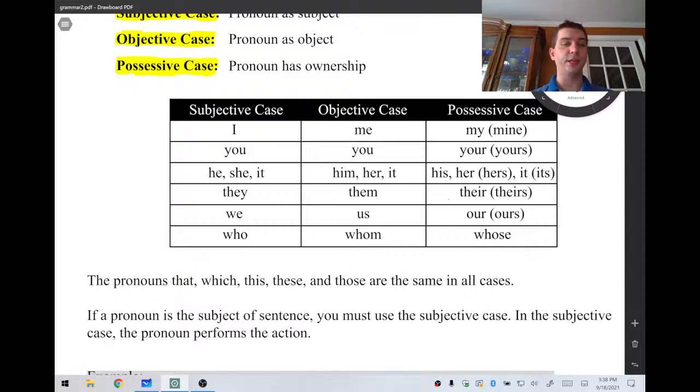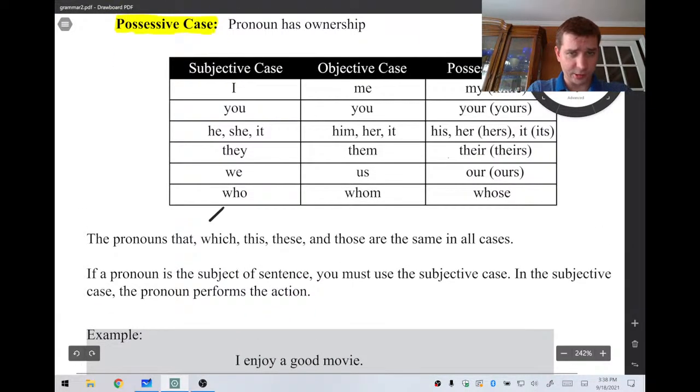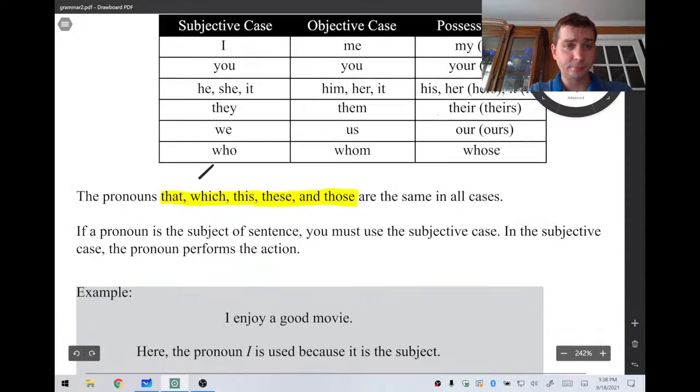Just think about who's doing the action. Is this person doing the action? Well, then they're the subject. If not, who becomes whom? If they're an indirect object, if they're receiving something, or if they're a direct object. These pronouns, that, which, this, these, and those, they never change, so you don't have to worry about them.